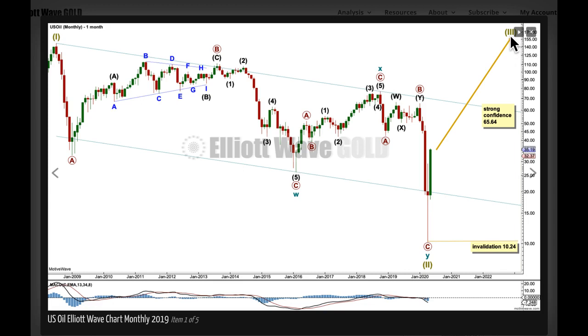The third wave may only subdivide as a simple impulse, and so Elliott Wave is fractal. We'll label the third wave 1, 2, 3, 4, 5, a 5-wave impulse. And within it, the second wave can't move beyond the start of its first wave, below the invalidation point. Let's take a look now at the weekly chart.